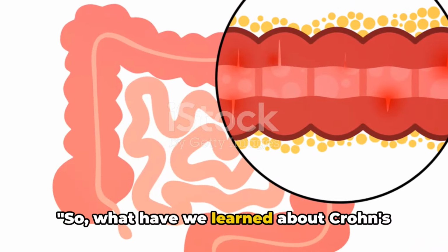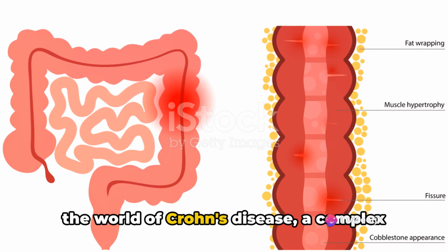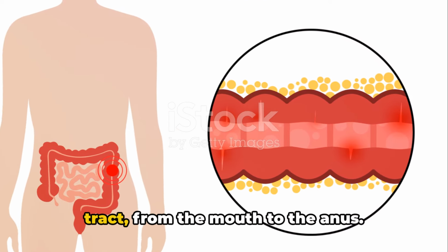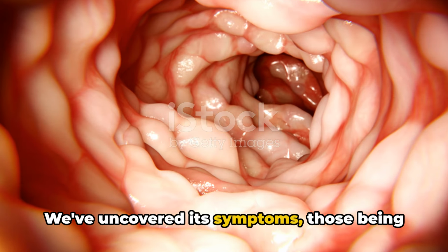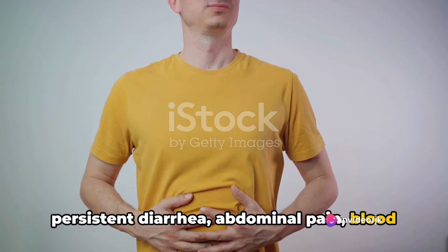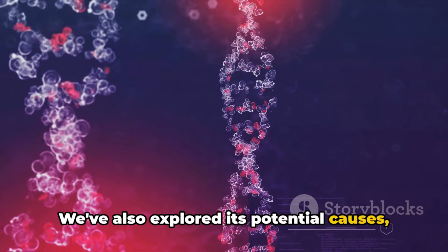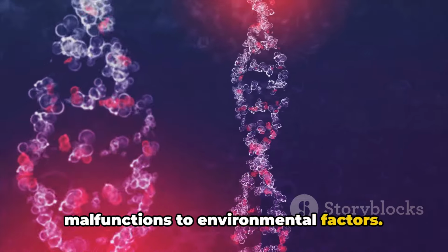So, what have we learned about Crohn's disease today? Well, we've delved into the world of Crohn's disease, a complex and chronic inflammatory bowel disease that can affect any part of the digestive tract, from the mouth to the anus. We've uncovered its symptoms, those being persistent diarrhea, abdominal pain, blood in stool, reduced appetite, and unexplained weight loss. We've also explored its potential causes, from genetics and immune system malfunctions to environmental factors.